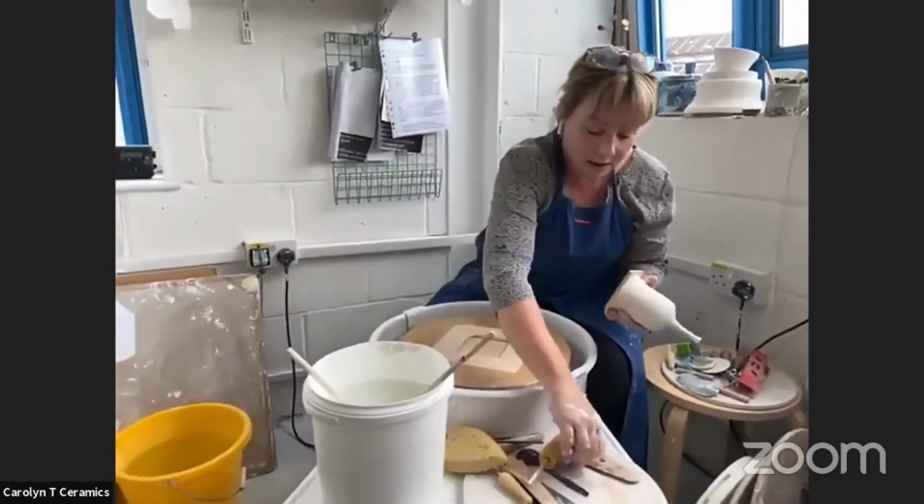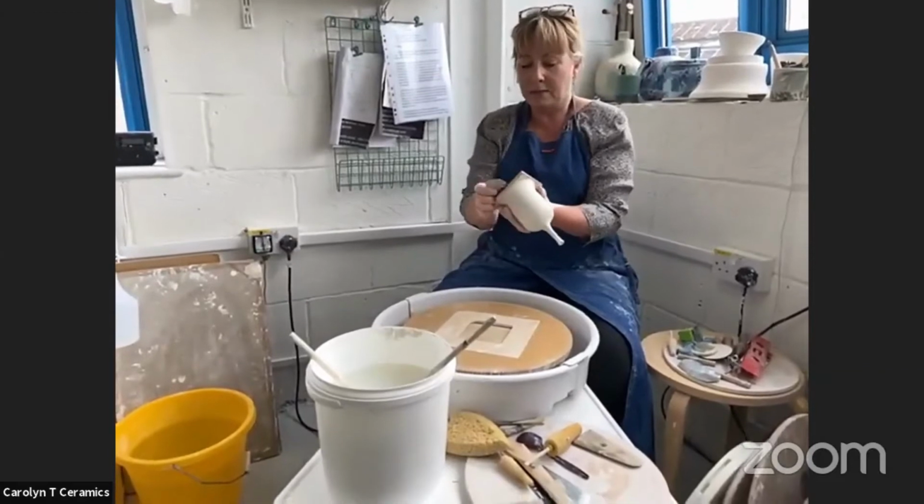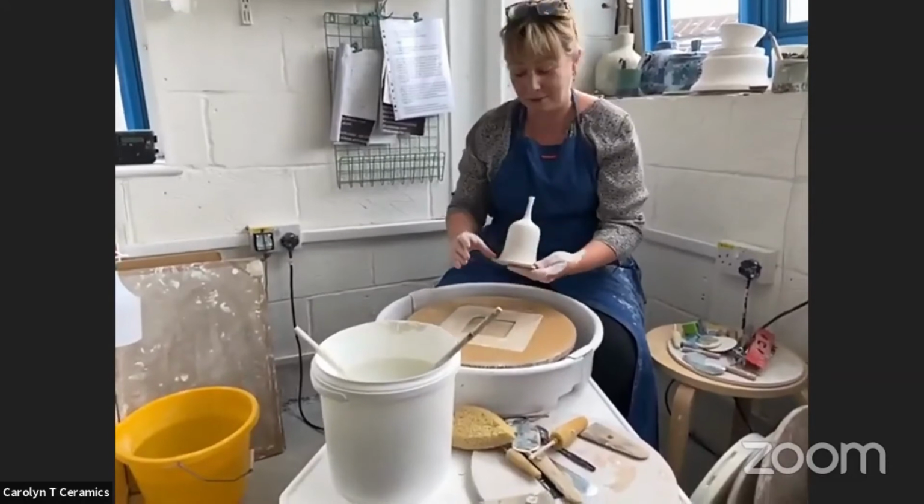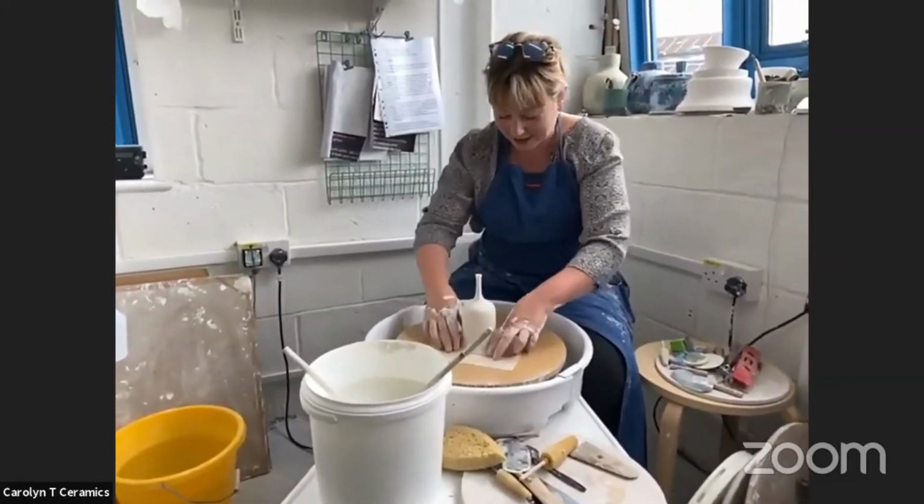Let me just clean this off. It's a messy game, ceramics. Everything's dusty. My poor daughter's really dusty, aren't you, from having been here for just an hour.